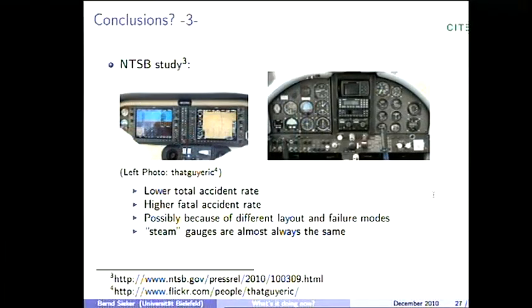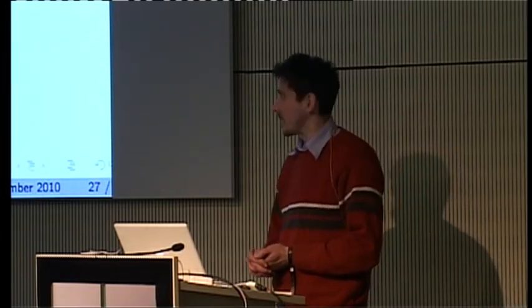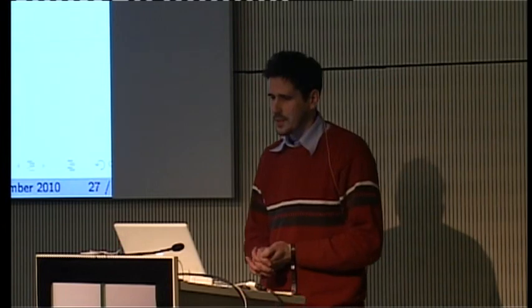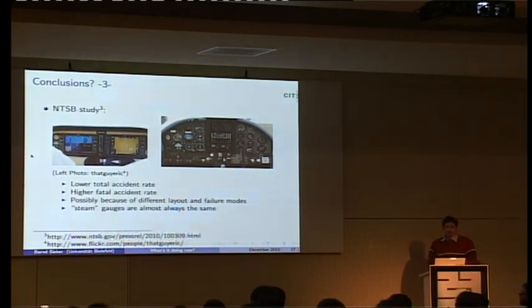All right, one more thing, there's an NTSB study. The NTSB is the National Transportation Safety Board of the United States. It is the independent body that investigates transportation accidents, road traffic, rail traffic, and ships and airplanes. And they made a study about general aviation aircraft, privately owned aircraft, and found that those with a glass cockpit, with computer screens, had fewer accidents, but had more fatal accidents. And the reasons for that are still not quite clear.